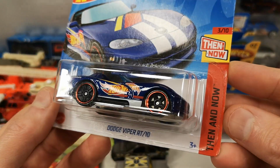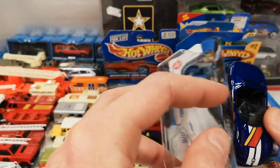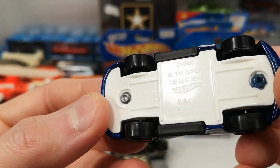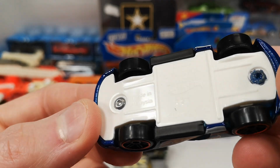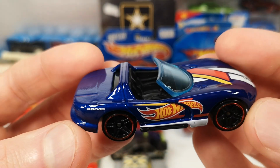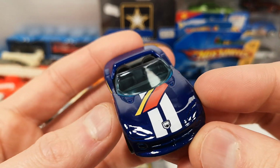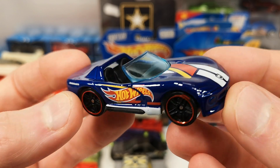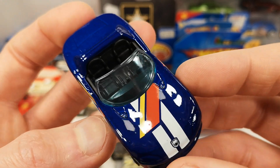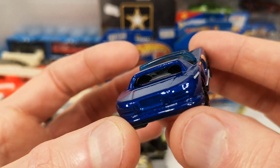Dodge Viper RT10 in the Then and Now series. White base on this. Black side exhaust, part of the interior. So there was a blue Hot Wheels Racing livery Viper a few years ago. There was a treasure hunt. Don't have that one, but this is probably very similar.